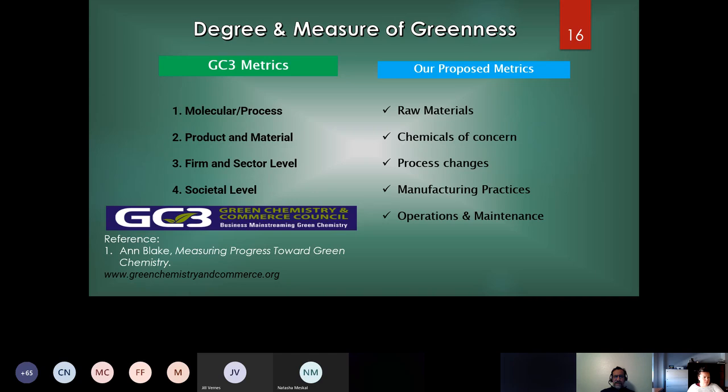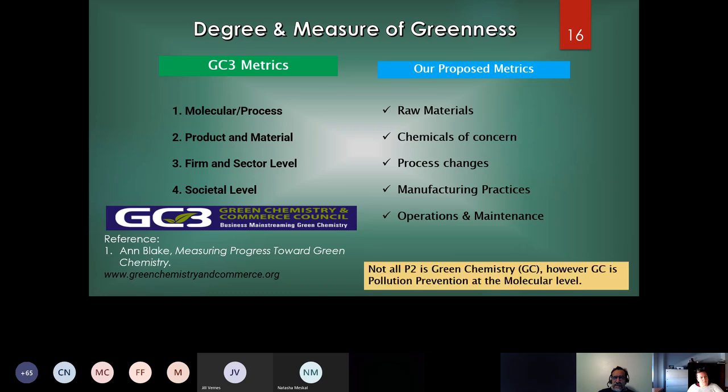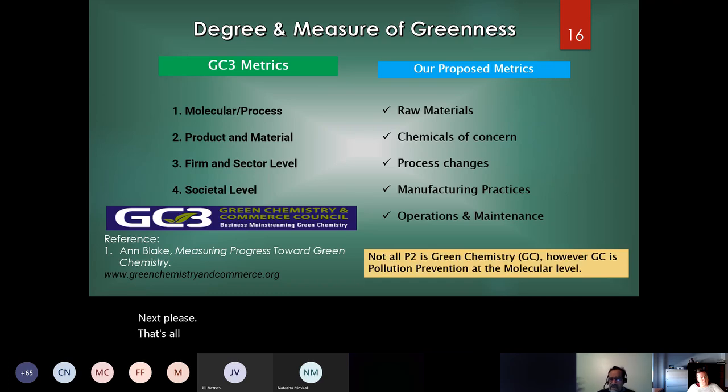And here we find again the three compartments of that checklist. While the GC3 is calling us to do the mainstream, GC is to look at a broader definition. We are focusing more at the sector level, the metal finishing sector level, and the proposed metrics that are going to be in the checklist are there. For now, in this presentation, I will explain the qualitative metrics. Next, please. We need to remember that under this perspective, not all pollution prevention is green chemistry. However, green chemistry is pollution prevention at the molecular level. That's a very important concept that we need to grab, because we cannot look at every pollution prevention as green chemistry.